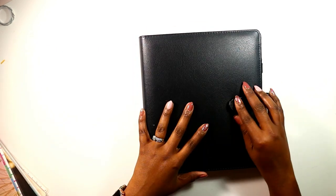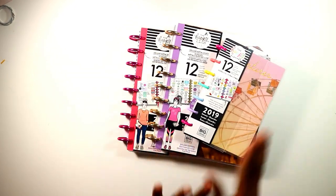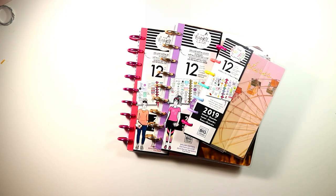So now that I've talked about this first planner in my 2019 planner lineup, it is a continuation of 2018 with new fresh eyes. Let's get into my new planners, all of which have not even been cracked open yet.